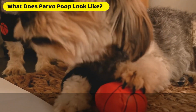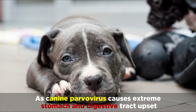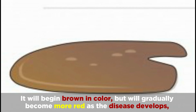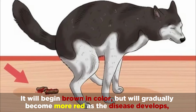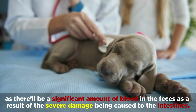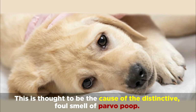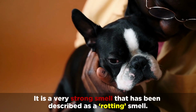So what does parvo poop look like? As canine parvovirus causes extreme stomach and digestive tract upset, the feces of a dog with parvo is usually liquid diarrhea. It'll begin brown in color, but will gradually become more red as the disease develops, as there will be a significant amount of blood in the feces as a result of the severe damage being caused to the intestines. This is thought to be the cause of the distinctive, foul smell of parvo poop. It's a very strong smell that has been described as a rotting smell.